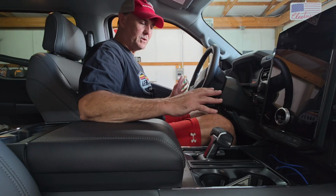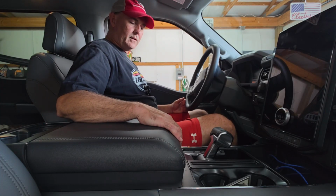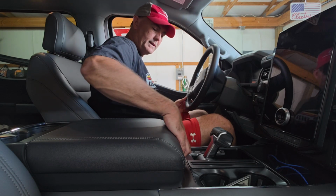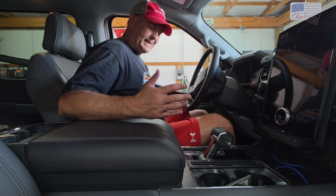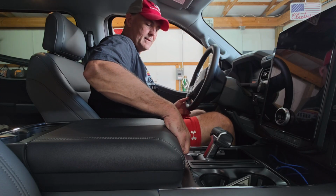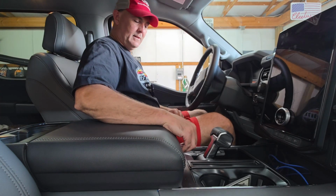I mean, look at the position that your fingers and your hand are in. That is the stupidest thing I've ever seen in my life. Why not just put the button up here where you could naturally lay your hand on there, operate the button, and lift the console lid up? Instead, they make you go all the way down here, and I got long fingers, man. I'm a dude. I can't imagine being a small lady, and you have to go way down there and find that button and then press that in. That's the other thing. You have to press it in. It's not like you lift it up. You have to press the button in.